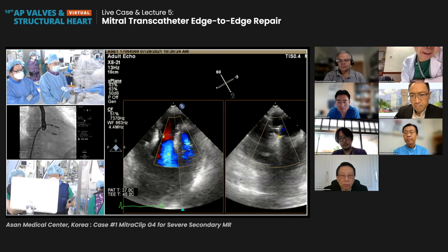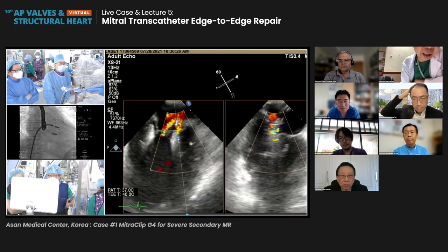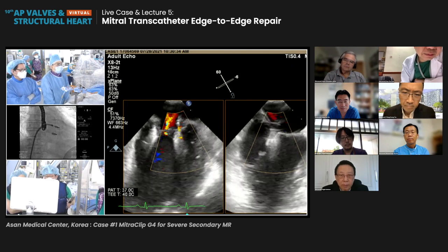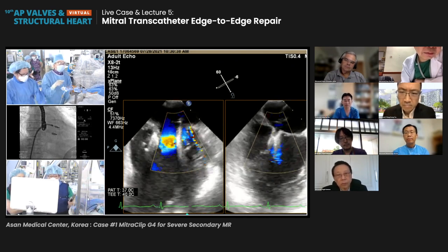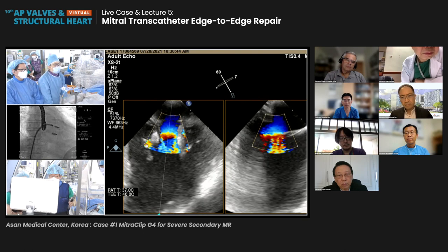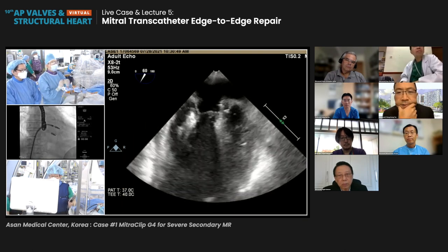Are you using the independent gripper mechanism? The delivery mechanism? Now I did not use it, but it will be very useful. If moving the catheter more posteriorly didn't work, then I would use the independent gripper, but now I didn't. Very nice result.